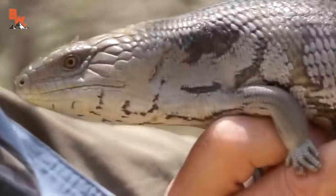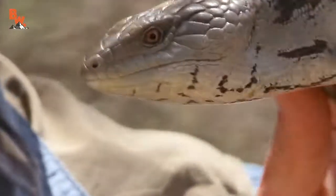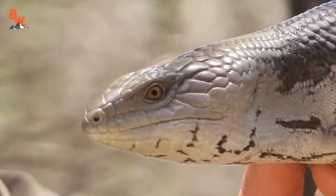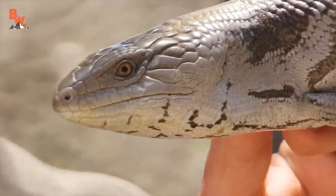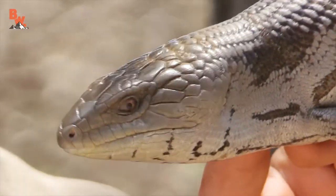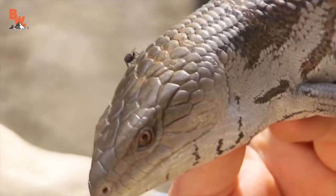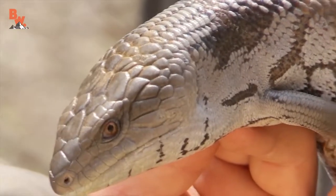Does that feel better now that you don't have ticks on you? Look at the coloration of the eyes. Absolutely gorgeous. Golden on the outside and that dark black pupil. They have excellent eyesight during the day. And now the tongue is starting to come out. You guys noticing that? That big blue tongue, and they're using that to sense their environment. They use that to help detect chemicals, which helps them find their food.